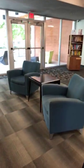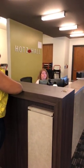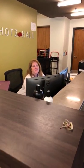But yes, so this is going to be the front desk area. This is where your RA will sit at night when you're here. And this is going to be a desk assistant. Hello. Hello, how are you? Great, how are you?